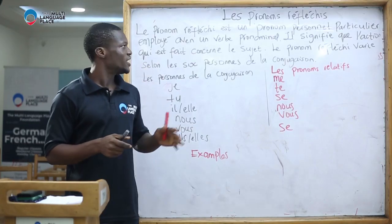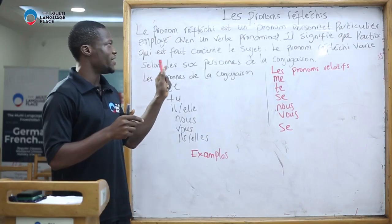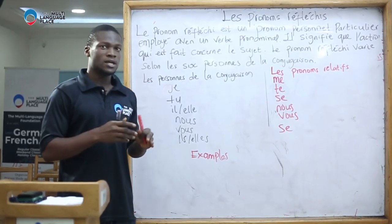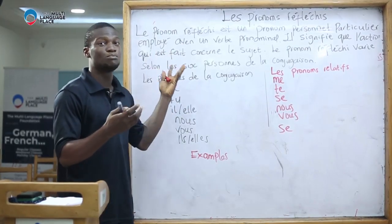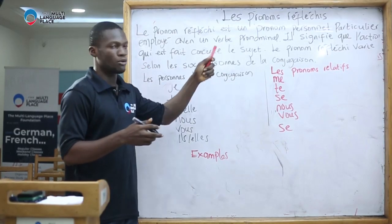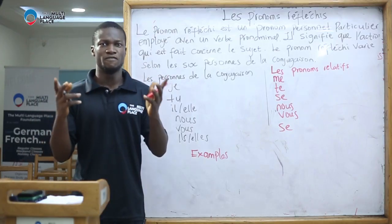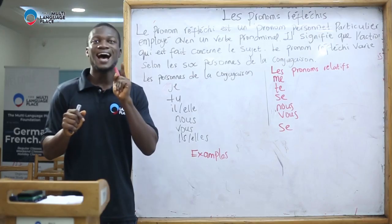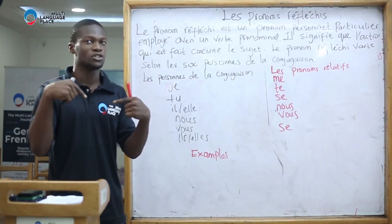Le pronom réfléchi est un pronom personnel particulier employé avec un verbe pronominal. The reflexive pronoun is a particular type of pronoun that is used with a reflexive verb. What do we mean by reflexive verb? A reflexive verb is simply a kind of verb that puts the emphasis on the fact that the action goes back to the subject of the sentence, or the action goes back to the actor in the sentence.